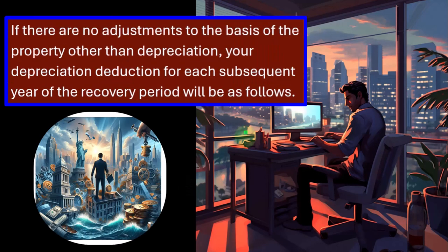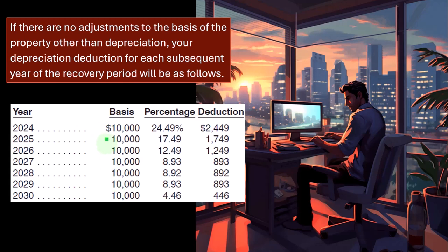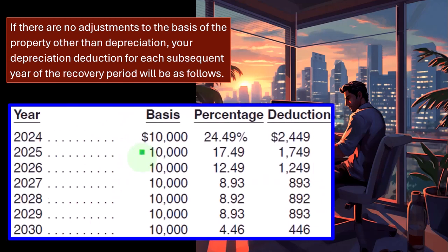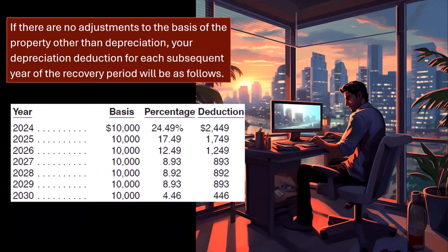So if there are no adjustments to the basis of the property other than depreciation, your depreciation deduction for each subsequent year of the recovery period will be as follows. So this will be 2024. The basis is the same. Notice they're not doing this calculation based on the adjusted basis, which would be the basis minus the prior year depreciations times the percentage of the tables. You can see the percentage tables go down. The depreciation deduction is declining. That's why it's an upfront, or what we call accelerated depreciation method, where depreciation is happening more upfront.